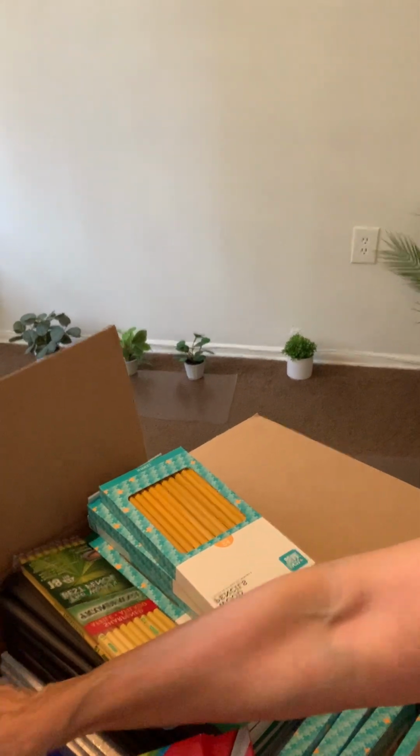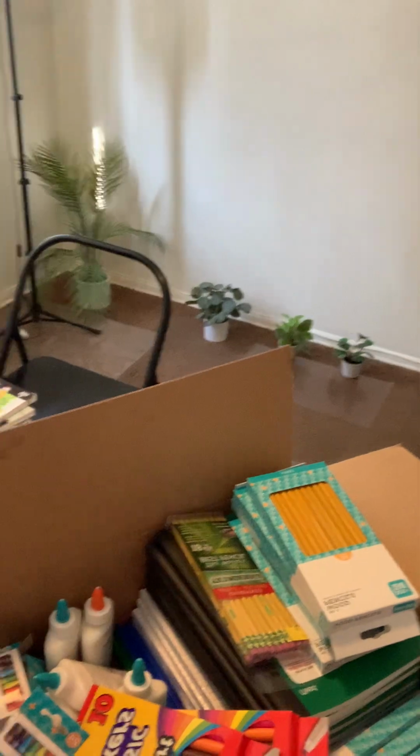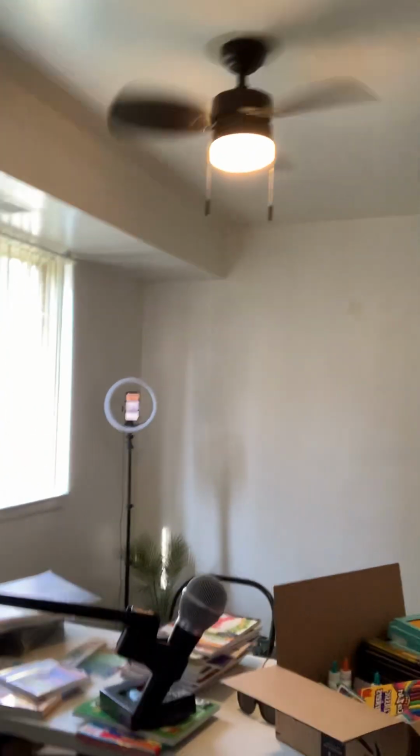Markers, we have glue, crayons. So, like I said, everything in that box is what they're gonna need. Yep. So, everything in the box is what they definitely gonna need.